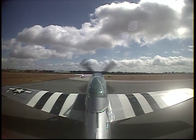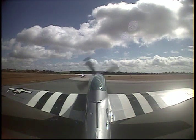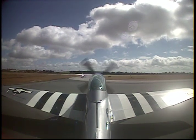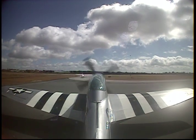I'm going to close the canopy. How you hearing me, Steve? Wonderfully. Okay, I'm going to do the run-up, so we're going to do a high power check of the engine.